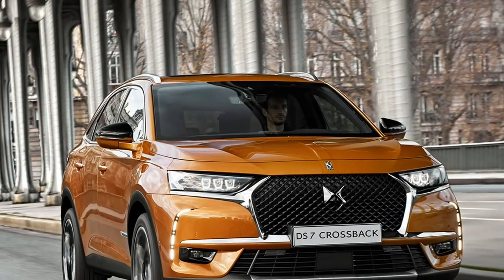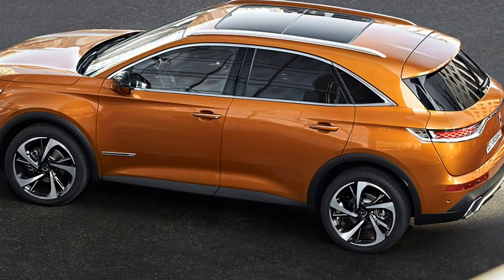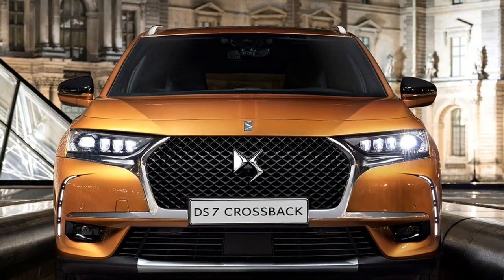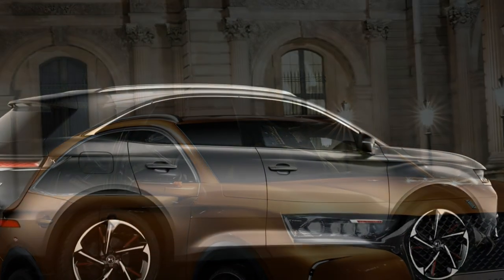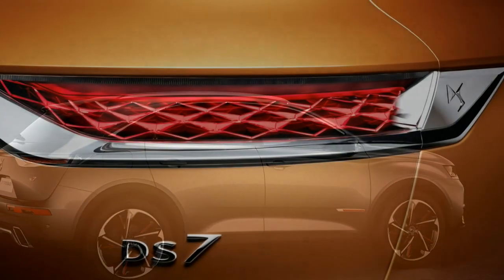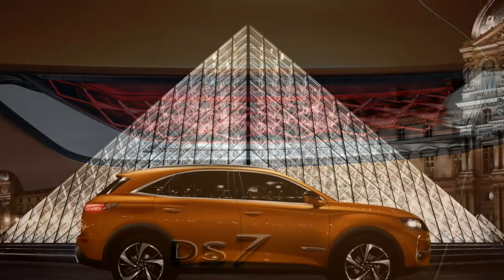A lighting touchfest. A real party piece on the DS7 Crossback is its lighting system, standard fit on the Performance Line, Prestige and Ultra Prestige models, as well as an option for the entry-level Elegance. Traditional bulbs are banished and replaced by LEDs and their active beams that swivel 180 degrees and start up with an unusually arresting routine.